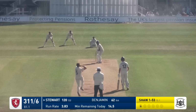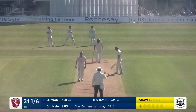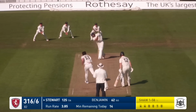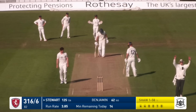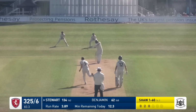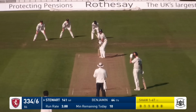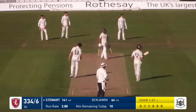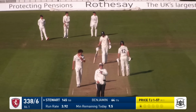Shaw bustling in, and again he's been creamed through the covers. That's a replica of the ball before. Big shot down the ground. Wow. And that has gone all the way. Short and smashed through mid-wicket. 2 slips in play. Flicked off the legs there by Stewart, and a lovely shot across the ground. It's going to race away for 4, and the pigeons are going to fly off.